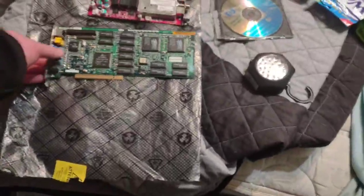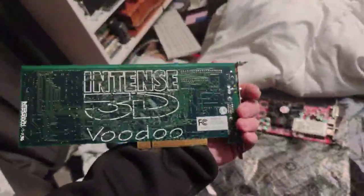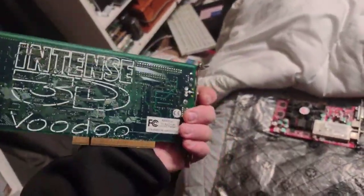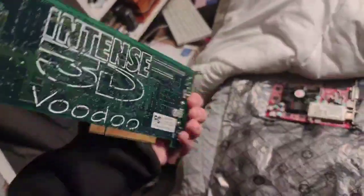But this will be a fun card to use. That bracket is just a little bit bent, but I can fix it, no problem. This was local in my state. I didn't realize it, and it was actually a pretty good price, $58 plus shipping and handling and taxes.